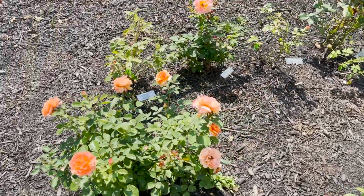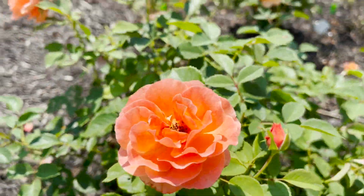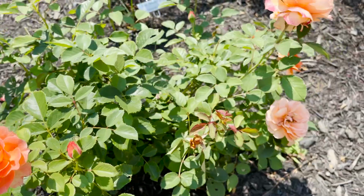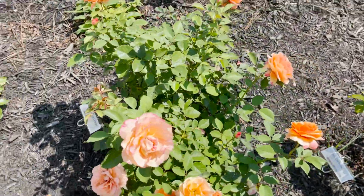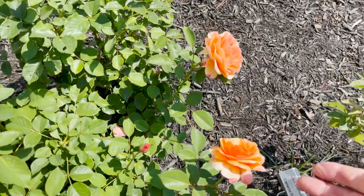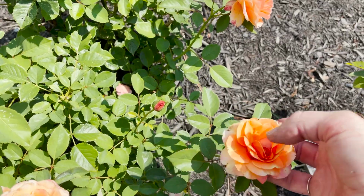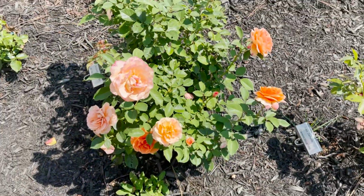So down here in this bed, I've got some apricots to share with you. This is Double Easy Orange, and I was nervous initially about getting her from Jackson & Perkins because I didn't see very many reviews, but I have been so happy with her color and her health. She is a very deep apricot fading to a white on the edges.